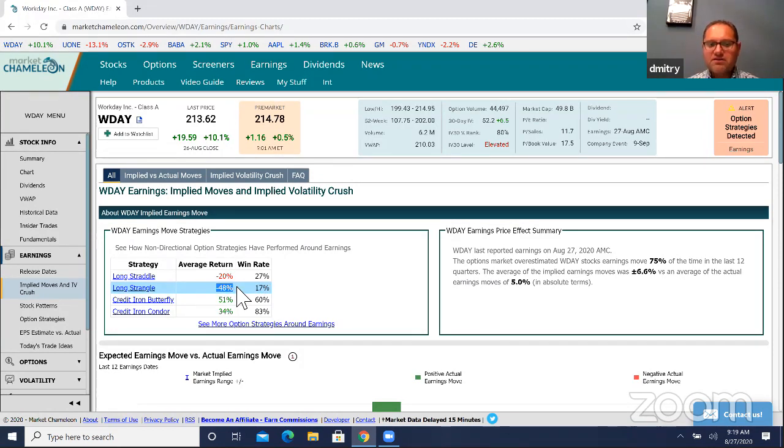Credit iron butterfly, that's selling the at the money straddle, buying the wings for protection. That was a winner 60% of the time for an average gain of 51%. Credit iron condor, that's selling the out of the money call spread and selling the out of the money put spread. That was a winner 83% of the time for an average gain of 34%.